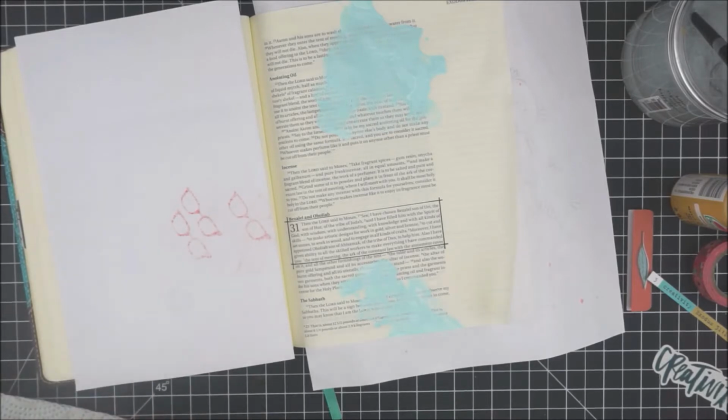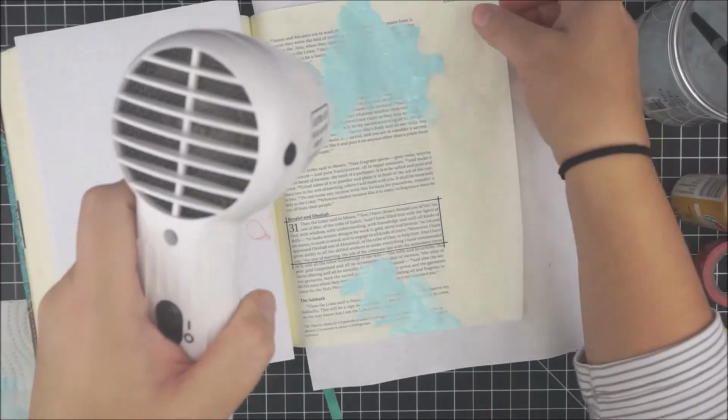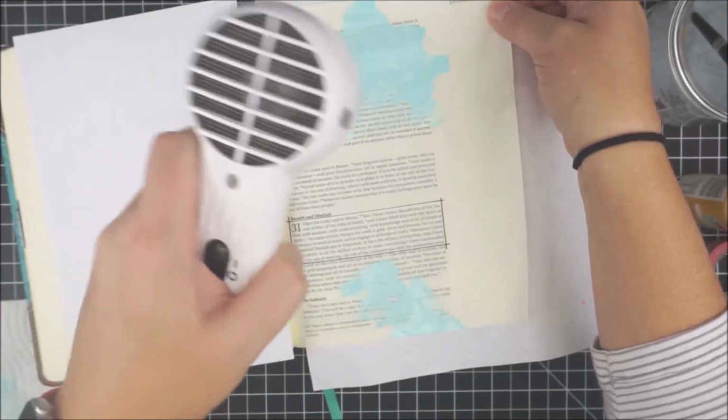I've used the acrylic paint a couple of times to paint with, but I've never really put it in my Bible. I've done a couple where you scrape it with the paint card. I've done that. I haven't diluted it, but we're going to try that.